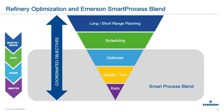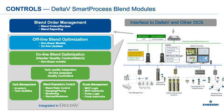Let's switch over to the top part of the pyramid, which is controls. Emerson's SmartProcess blend contains 8 standard modules, which include regulatory controls, route management, quality control, order management, offline optimization, online optimization, tank quality integration, analyzer interfaces, and order management.